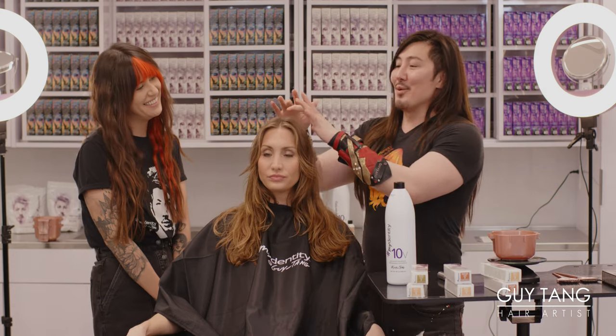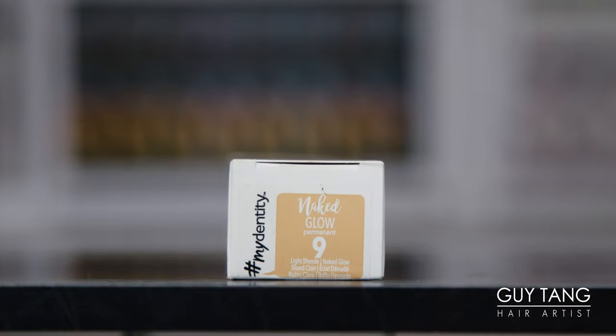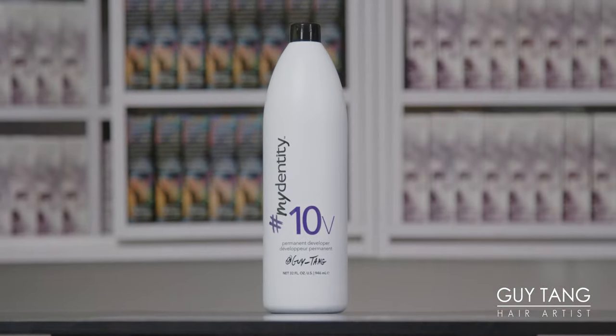We're gonna mix a formula, one for her rootage, one for her midshaft, one for her ends, of course, around her face. Because the scalp naturally likes to glow, we're gonna do NakedGlow 9 with Twilight Dream 7. There's gonna be no Midnight Flame there because her scalp is already gonna be hot, and we're only gonna use 10 volume here. All right, let's start mixing it.